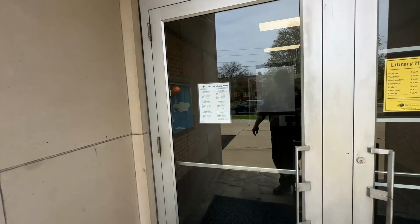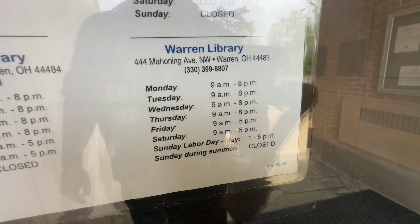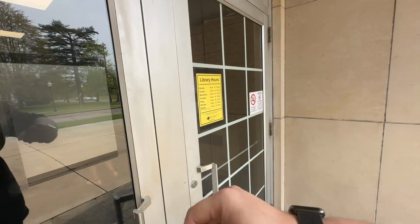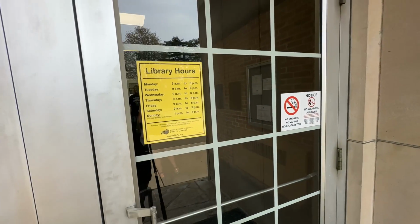Let's check their hours first before we go in. We got the Warren Library. It looks like they're open until 5 o'clock. As of right now, it is currently 12:18 in the afternoon. Let's go inside.